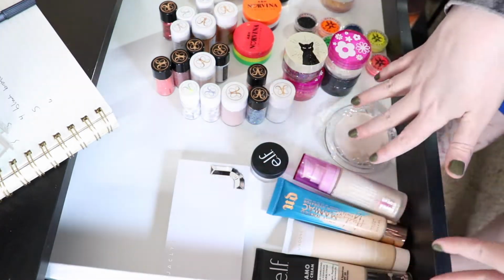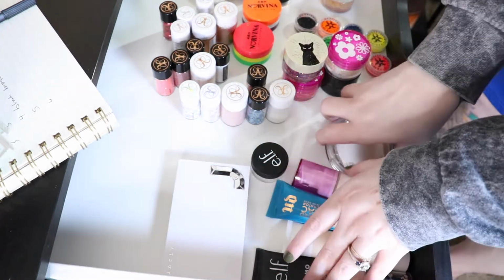Maybe now that I think about it, I'm gonna take these out and arrange everything that I just pulled out.